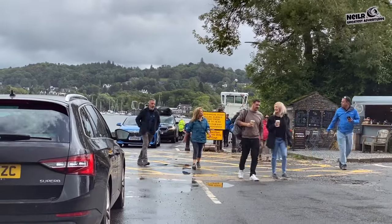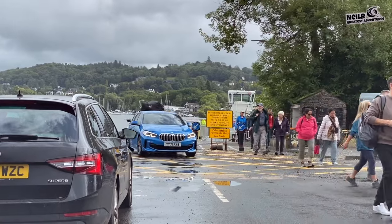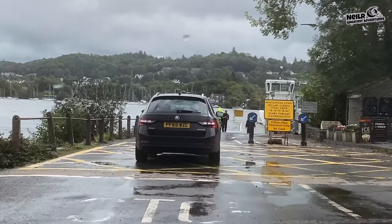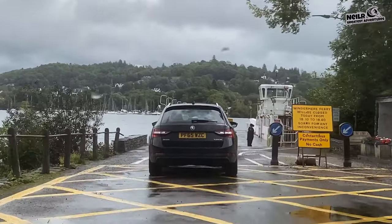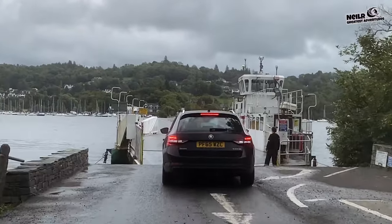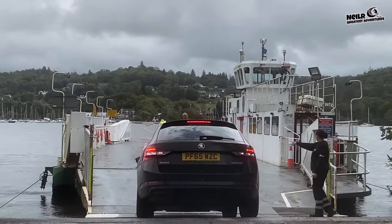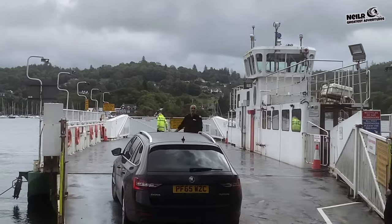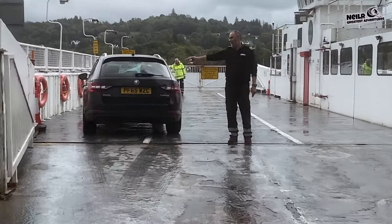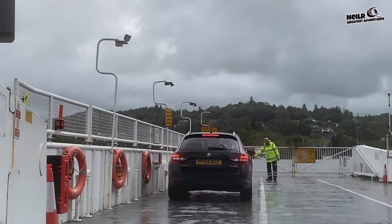We've got the foot passengers getting off as well, and all the cars getting off. That's it, get out of the way, you don't want to get run over. Right, so off we go, onto the ferry. This is really good. Let's not take the wrong turn and go into the water. The guys are telling us which way to go.